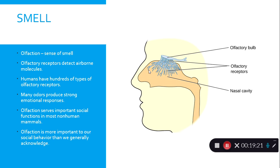Again, your sense of smell is very much part of being a social being. You can watch cats, for example, and how they approach each other, and you can kind of get a feel of that. But again, that same thing goes for humans. Olfaction and the sense of smell is a very big part. It not only is tied to memories and all kinds of things, but it's an evolutionary adaptation to keep us safe, to tell us what we're attracted to, etc. So olfaction is more important to our social behavior than we generally acknowledge.